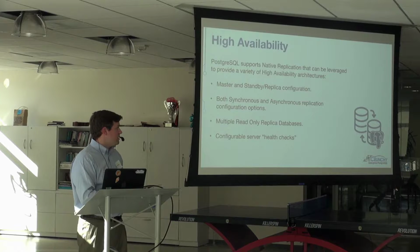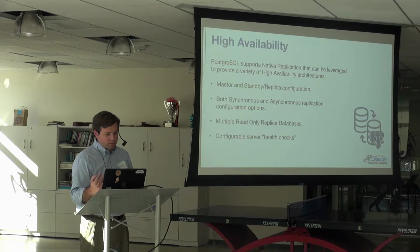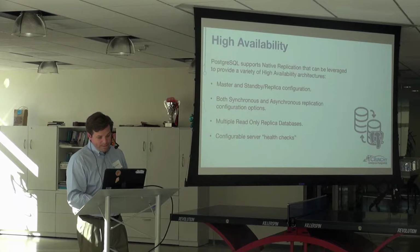Postgres supports both synchronous and asynchronous replication, and usually what you'll see is some cluster. Again, what we have in the PCF tile is basically a configurable number of read replicas that you can use that are all load balanced, and so you can use them to scale up while managing write traffic.